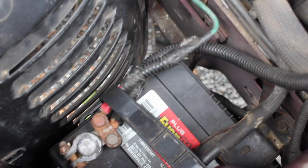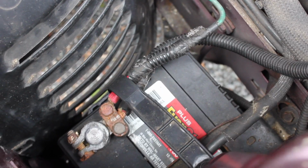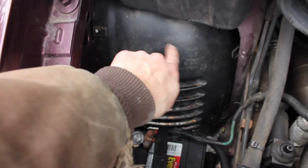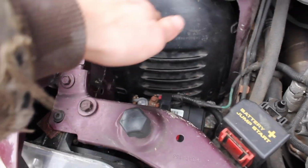Alright, you can see we have the air box out here, and you can see the battery down there a little bit more. It doesn't look too old. I'm gonna try giving it a charge, see if we can have it for at least a little bit before I have to put a new one on it. This is the fender well we gotta pull out here, and then we can just slide it out through there.